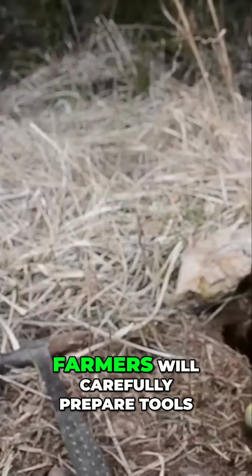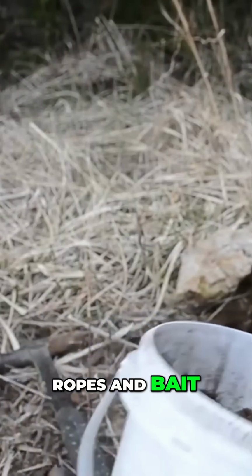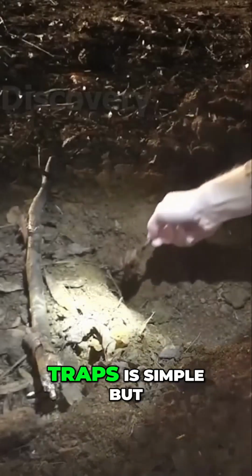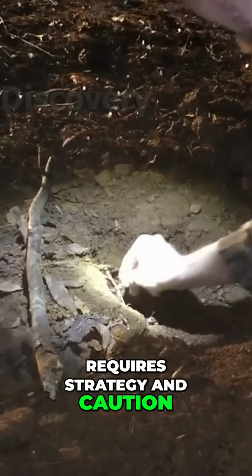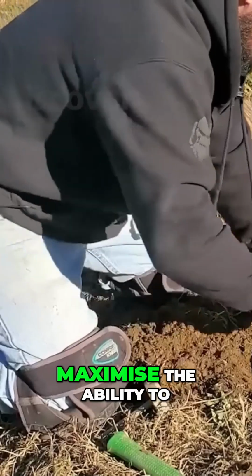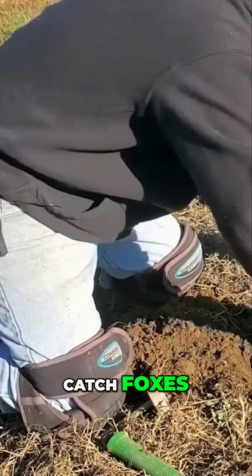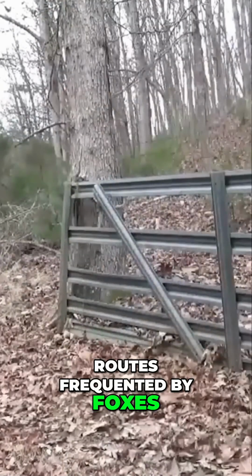First of all, farmers will carefully prepare tools, traps, ropes, and bait. The process of setting traps is simple but requires strategy and caution. Farmers need to choose appropriate trap locations to maximize the ability to catch foxes. Usually, it is on routes frequented by foxes.